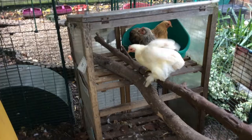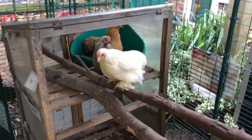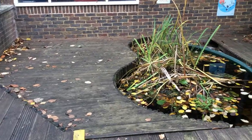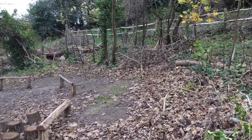Our school is absolutely unique. It has been refurbished over the last few years, but what makes us really different is that our outside is completely unique. We have amazing allotments, we have a hands-on mini farm, and we also have an established pond. The thing that children love most of all though is our magical acre of woodland.